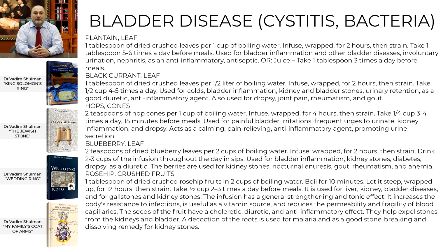Used for bladder inflammation, kidney stones, diabetes, dropsy, as a diuretic. The berries are used for kidney stones, nocturnal enuresis, gout, rheumatism, and anemia. Rosehip, crushed fruits. 1 tablespoon of dried crushed rosehip fruits in 2 cups of boiling water. Boil for 10 minutes. Let it steep, wrapped up, for 12 hours, then strain. Take half a cup 2 to 3 times a day before meals.